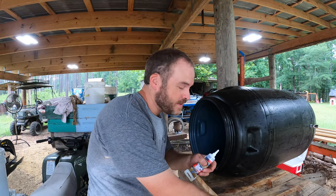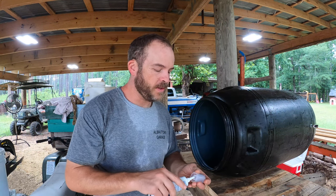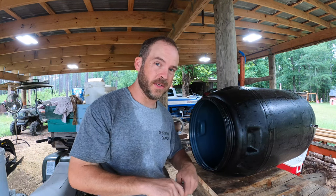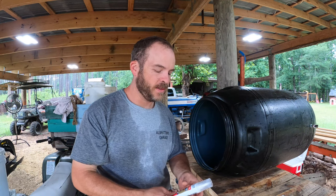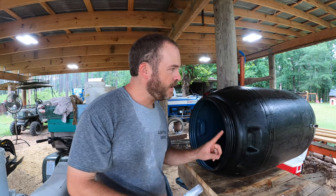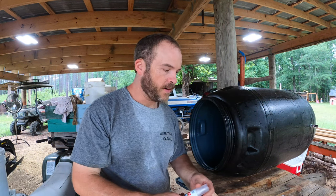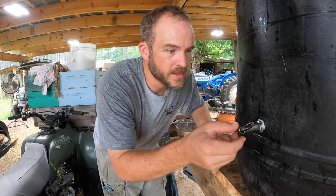I don't know if it's an inconsistency with those nipples or those nuts that I bought, but only about 3 out of the 4 of those would tighten down real good on the inside. So there may be a better solution for something to put on those threads, but I'm thinking that's gonna be a whole lot better than just screwing them right into the barrel. I can tell that that is a whole lot stronger than just threading them right directly into the barrel.